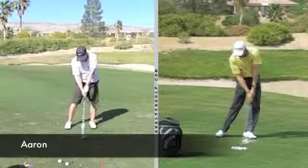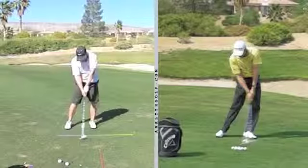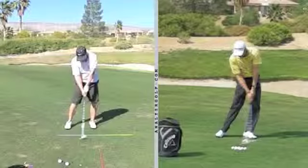Aaron, I'm going to compare your swing to Grant Waite, who was a tour player during the 90s and considered having one of the best swings in golf. He is now one of the top instructors of tour players. I'm going to begin at the most important position, and that's the impact position.